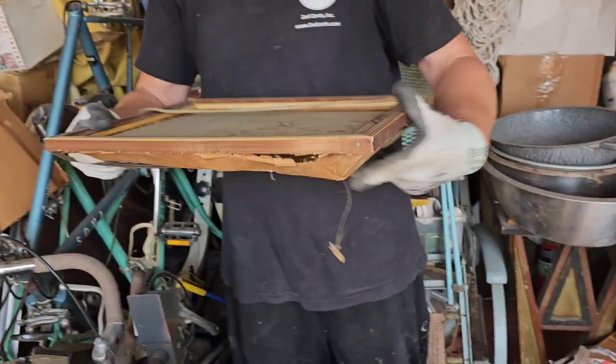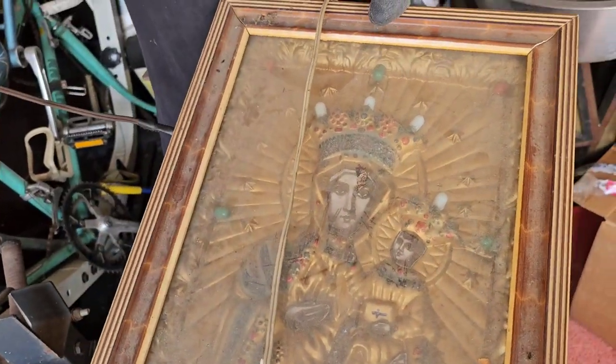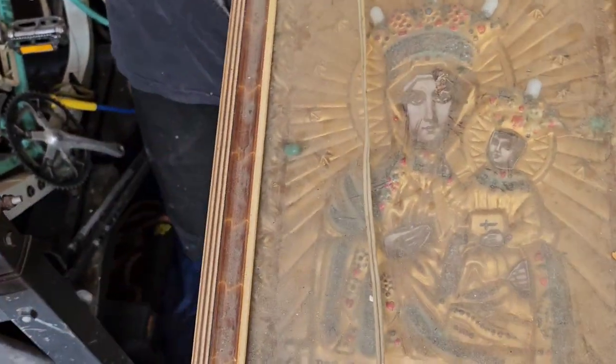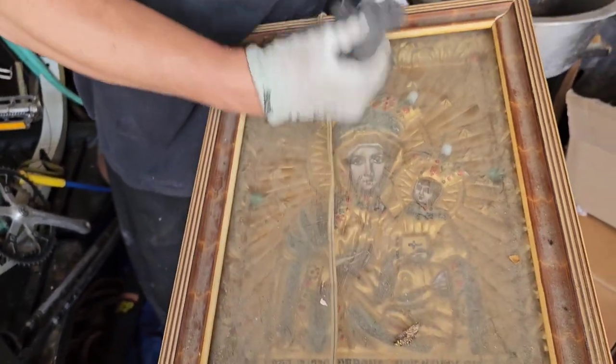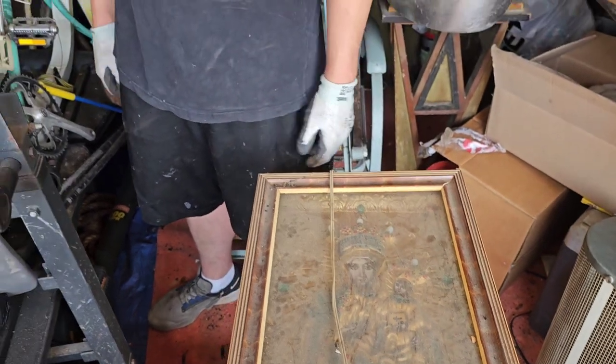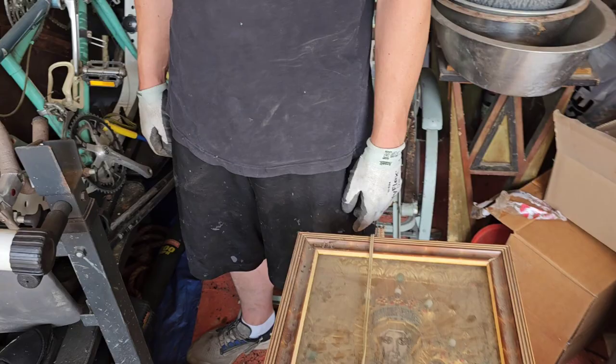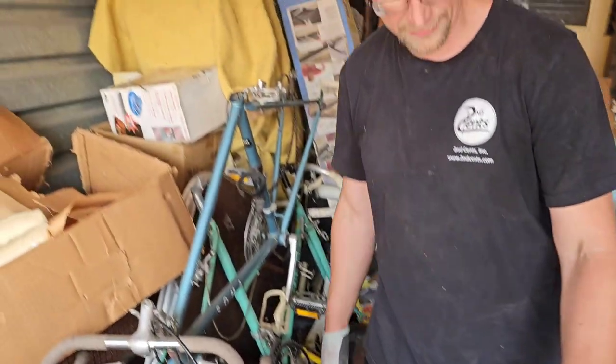Look at this. That's a light up Madonna and baby Jesus. That's vintage goodness if I ever seen vintage. Why do you say Madonna? Oh, they call her the Madonna. Oh, I didn't know that. Yeah, it's Mary and Jesus, but this is like the Madonna right here.